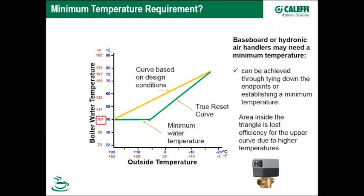On the yellow curve and on the minimum water temperature side of the curve, with those two curves, I'm always going to put more energy into the building than the building is losing. Okay? So in order to maintain comfort in the building, I have to make sure my building is properly zoned so that I don't overheat the occupants. Again, we always talk about efficiency, but the overriding factor is always going to be the comfort of the occupants of that building.